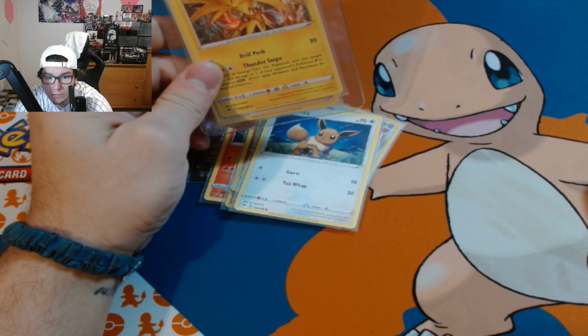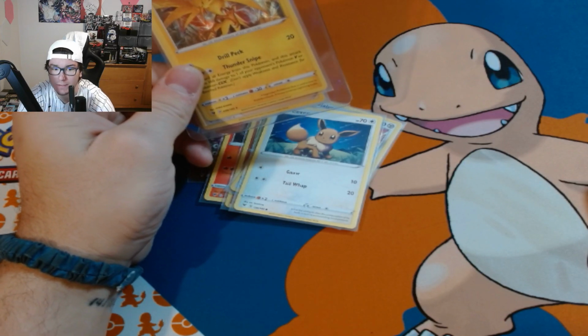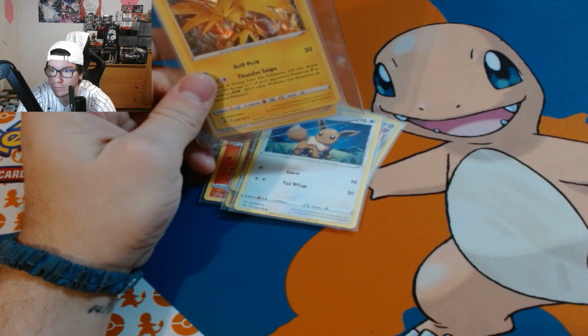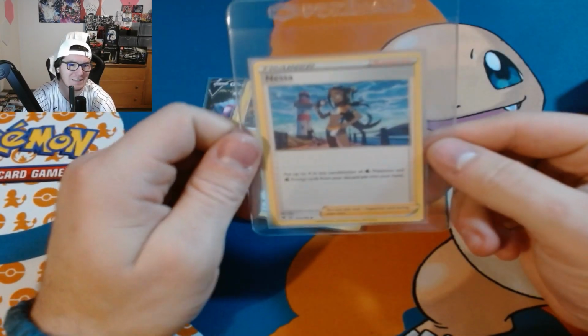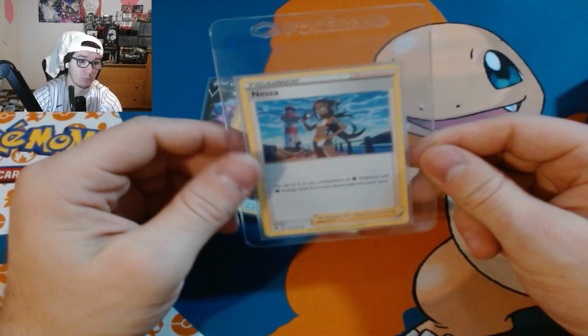Let's see. You can get a Charizard in the series. Didn't get it, sadly. Come on. Maybe I can just search it. No. Not sure, cannot see it, but I know we got a Nessa trainer. The only one we got, it's worth $12, so pretty good.